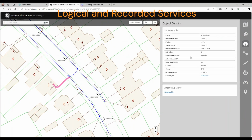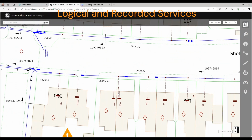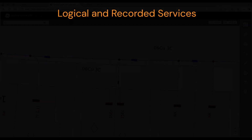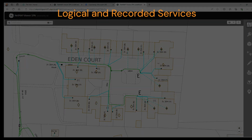Services that are shown as a solid line are recorded routes based on existing information or from the service cards, and are the accurate route of the service. You can also have services that are part logical and part recorded, where we know some of the information, but not the entire route. At some point we will change the color of the services to a cyan color, and the style of the supply point to a cross. This will align it with SPN and LPN.